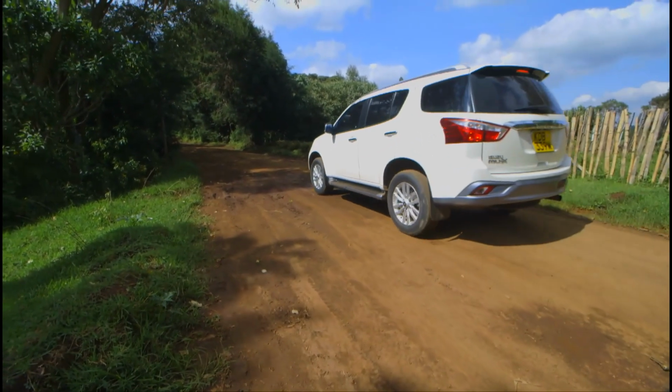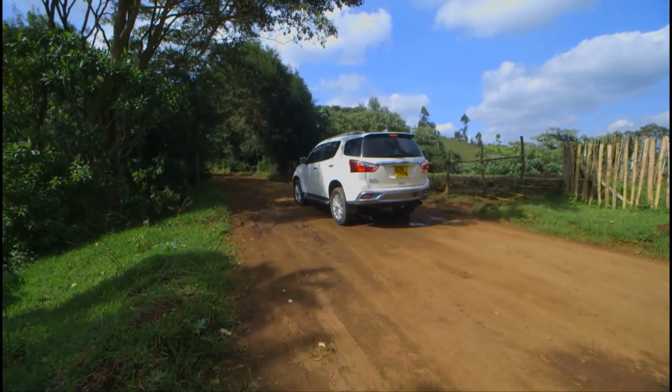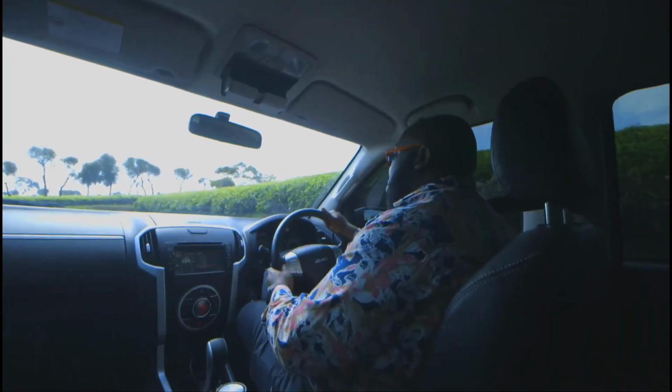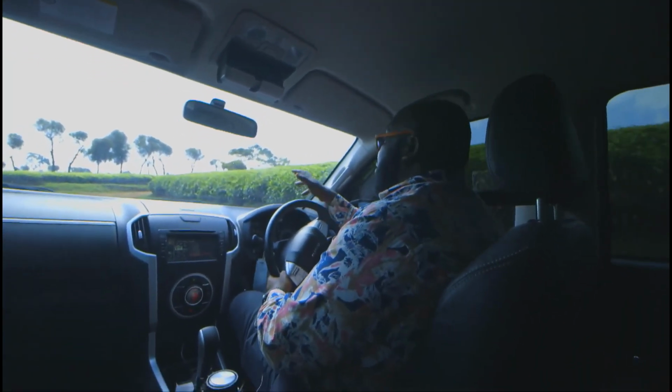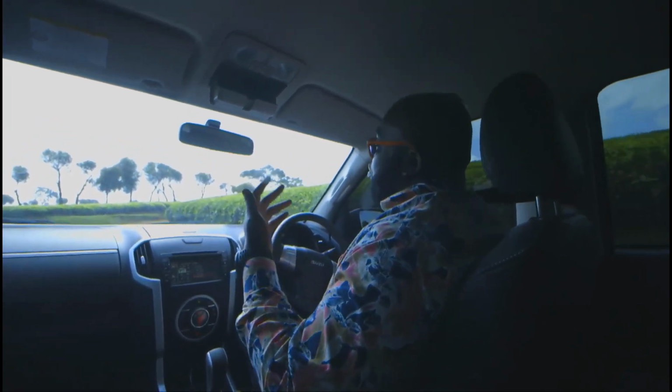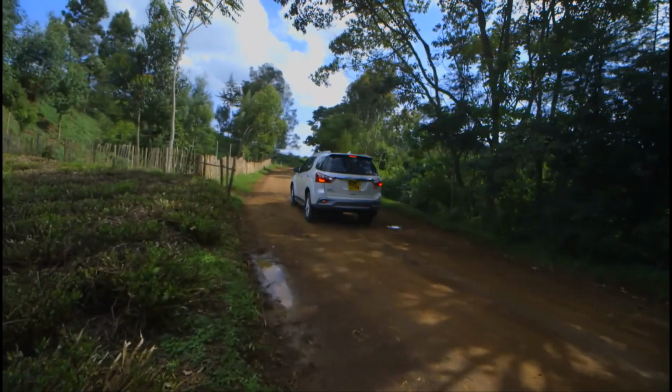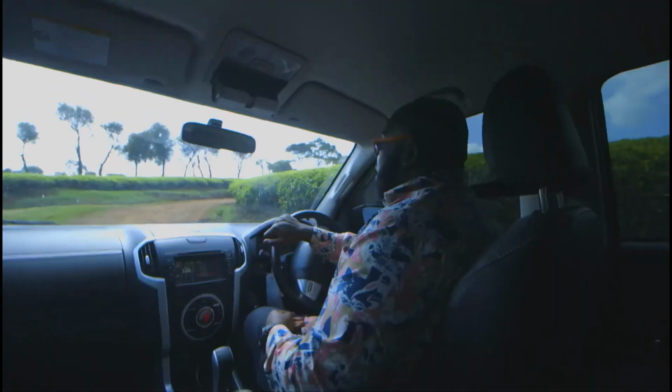So guys, we just stepped off the highway to the beaten track, and this simulates what you probably find when you're going up country, you know, when you're driving to Shags or going to your Shamba or going to the reserve. These kind of roads are prevalent in Kenya, and of course the MUX delivers when it comes to this. Now, let's talk about the 4x4 capability of this particular SUV.